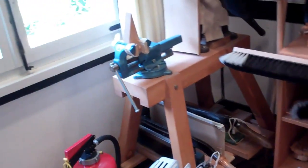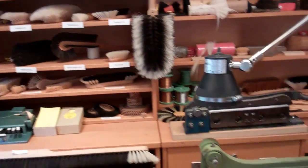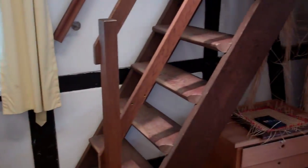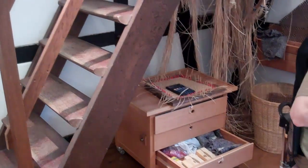We're in the broom and the brushmaker shop now. Oh, and he's also a chair caner.